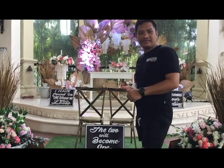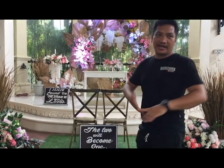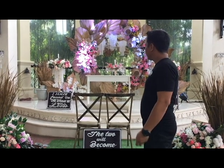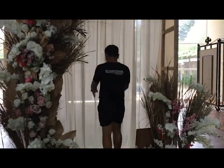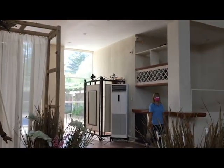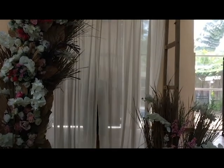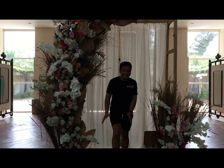So guys, this is actually our finished product. Ito yung sa ceremony hall. Na-setup lang with all the dried flowers as well as leaves. So ito naman, this part is actually our revealer. So dito, dadaan yung bride. Ganito yung eksena. Ito siya yung eksena later. So, ganyan po yung setup namin dito sa ceremony hall.